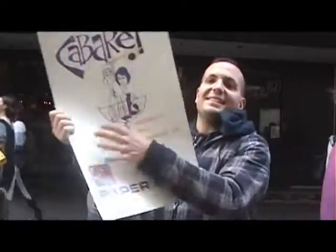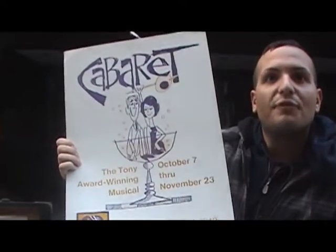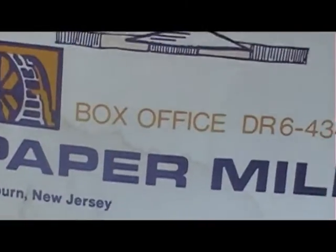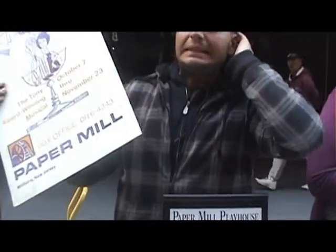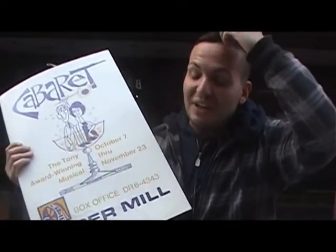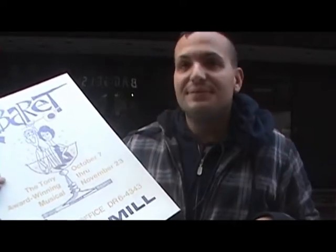Yes. This here says, call the box office DR6 4343 for Cabaret, which is very funny because that was the exchange phone. So that just shows the age of this poster. And do you have any idea how far this goes back to? This I would say is probably 50 years old, this poster. Yeah, we don't have any more of the air-conditioned ones. It would say air-conditioned. I love those, actually. And is the theater still air-conditioned?